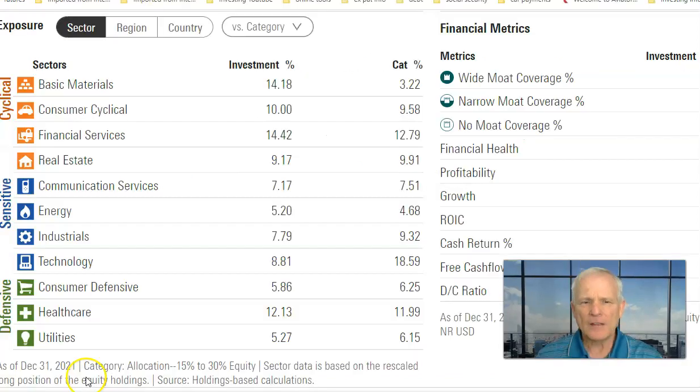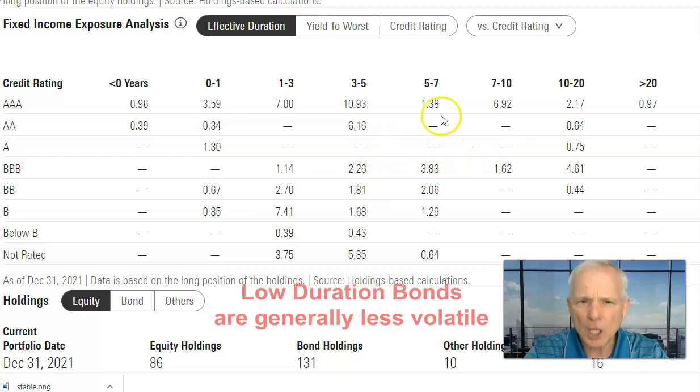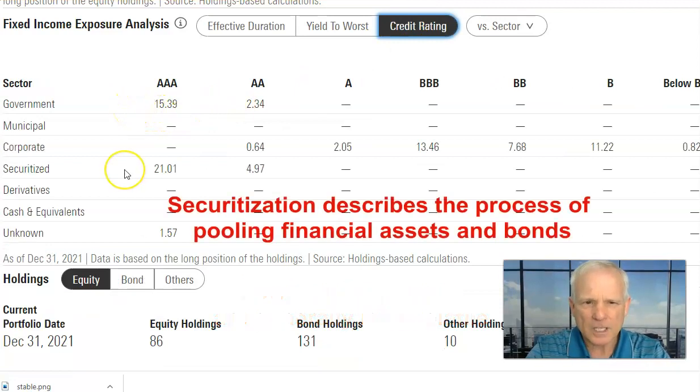If we look at the percentage equity exposure for Chartwell, we'll see again technology's on the low side at 8% and financial services on the high side at 14.42%. The reason I don't want to see a high technology portion right now is because technology stocks can be highly volatile. If we look at the bond holdings, it's a mixture here, but most of it is lower duration bond funds. And the credit rating is primarily government and securitized bonds.